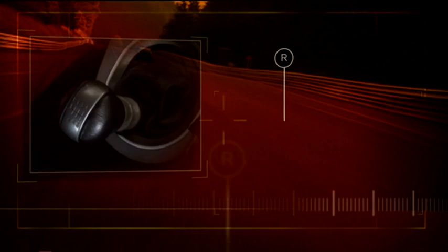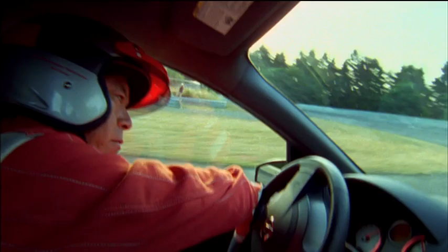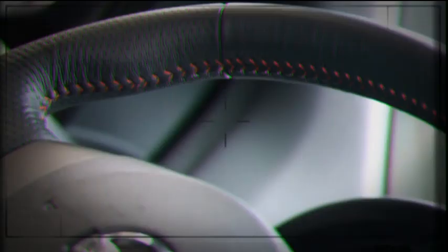The SER puts all controls close at hand, including the shift lever, mounted rally style on the console. While racking up cornering G's, your allies are body-hugging front sports seats, a thick padded sports steering wheel, and aluminum pedal pads with rubber inserts.